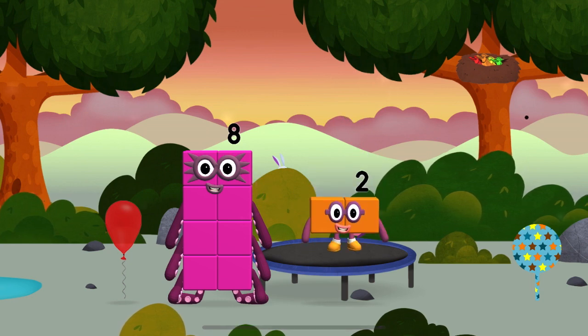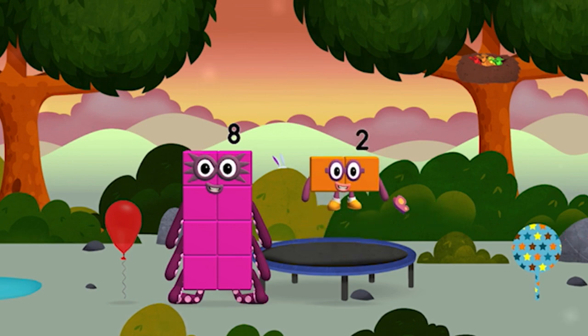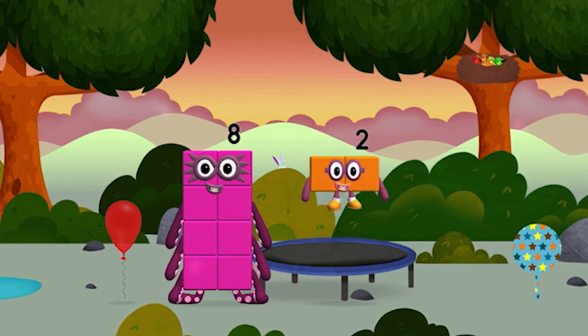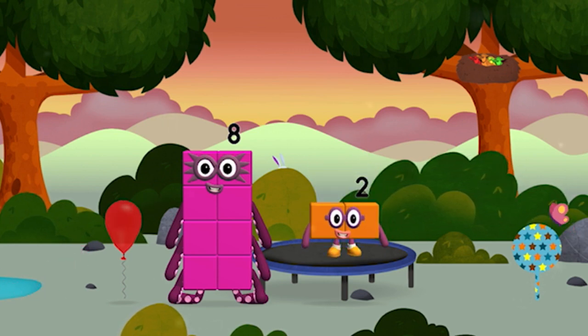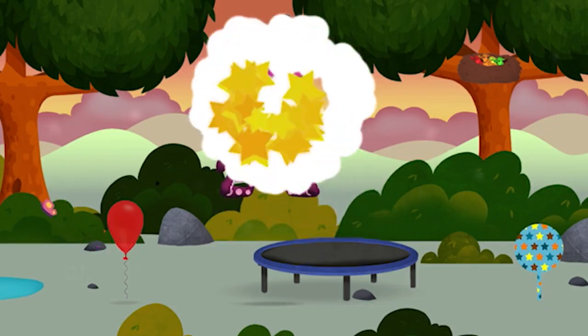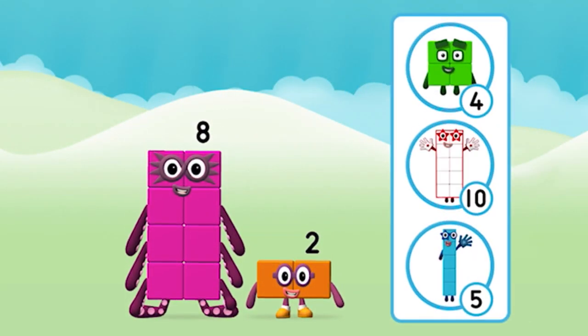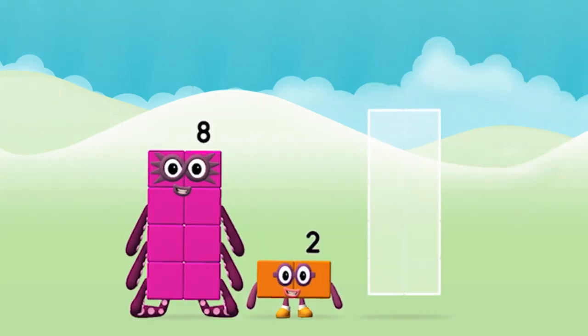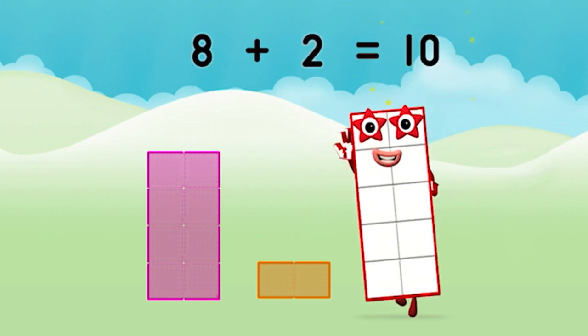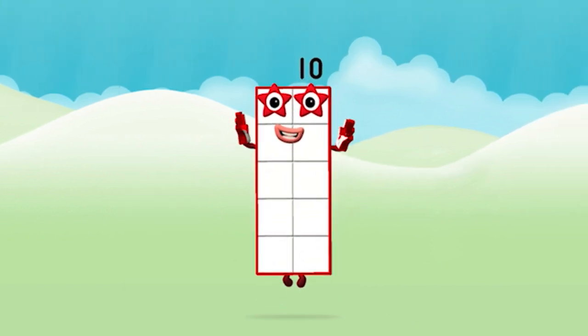I am eight. This is great. Do you know which number block you'll make when you add these two number blocks together? That's right! Now can you add the number blocks together? Eight! Two! Eight! Plus two equals ten! Well done! You made number block 10!